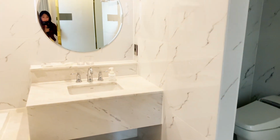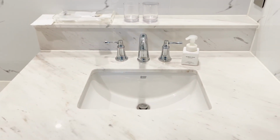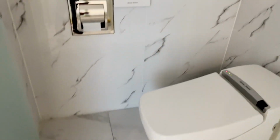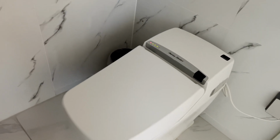This hotel has a very nice bathroom. It has a large bathtub and a large sink area with some bathroom amenities. You have a nice rainfall shower, and the toilet is right next door. And it's one of those really amazing Asian toilets.